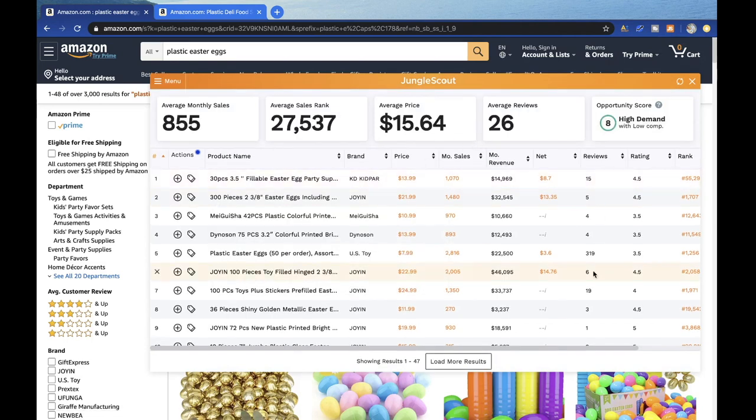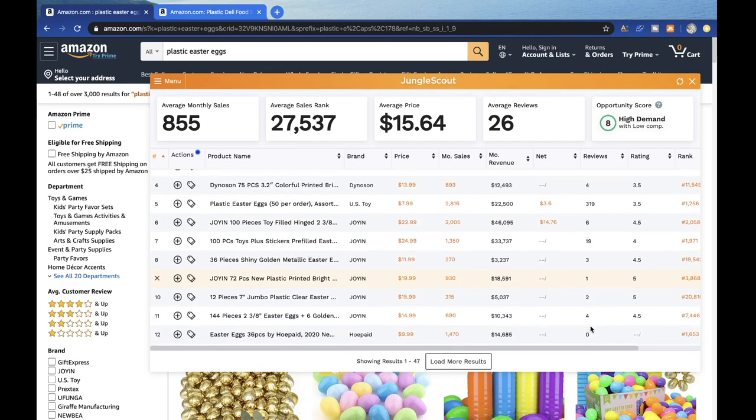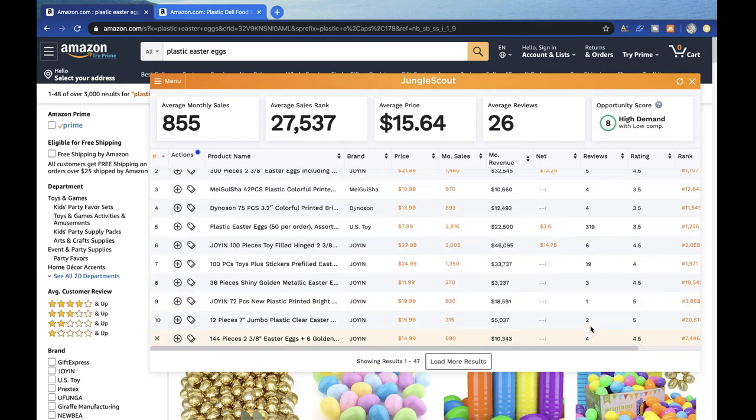So look, hardly any reviews. This isn't amazing. So this would be amazing if it wasn't seasonal, meaning only selling during Easter, only selling during a certain time of the year. So this is an example of an amazing product. The only problem is they're only selling right now.